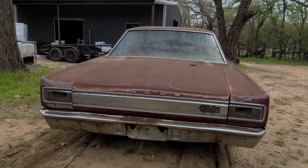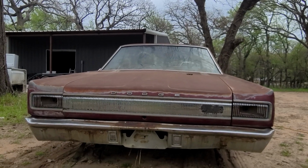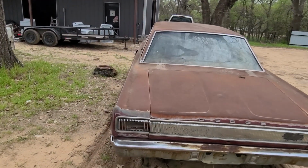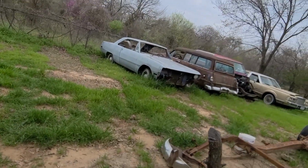I mean, I think the back of these cars look wicked. Imagine that driving down the road. Oh man, that looks cool. I've always loved these cars though. Kind of reminds me of my '71 Dart over there.